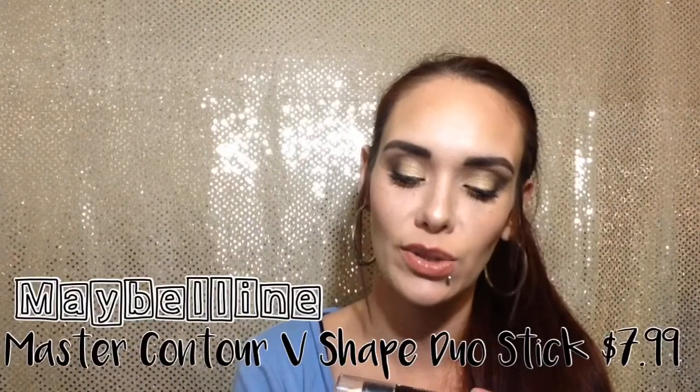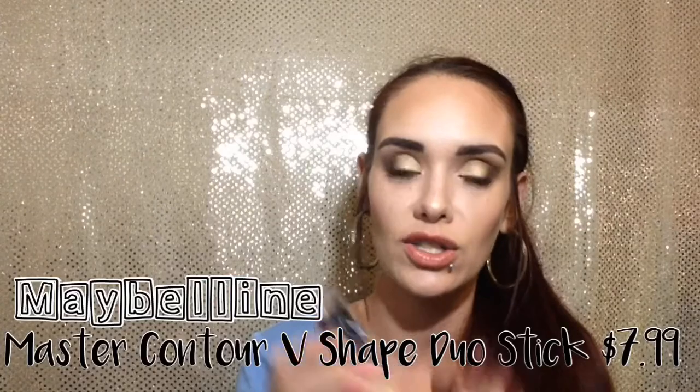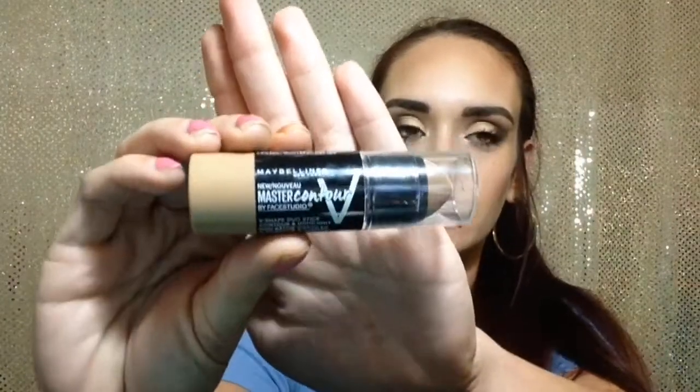The next thing I want to talk about is the Maybelline Master Contour V-Shape Duo Stick Contour and Highlight. My friend Megan here on YouTube got me into wanting to try this so bad, and I love it. This contour shade is the perfect shade. It looks like a perfect shadow. It's what I have on as my contour today.